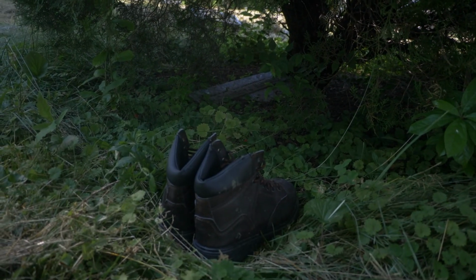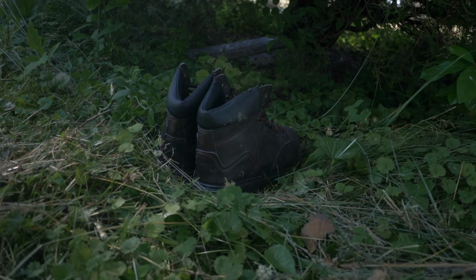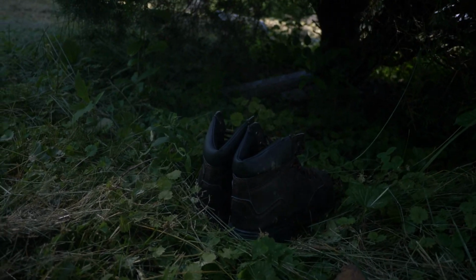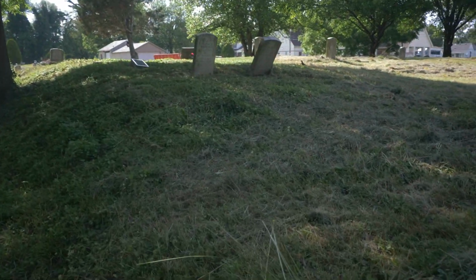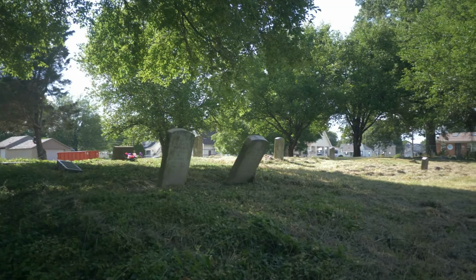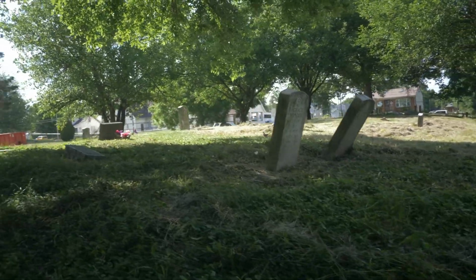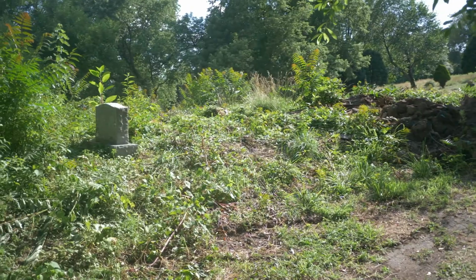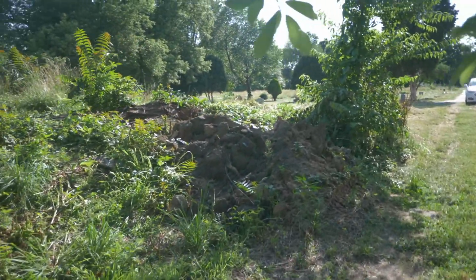There's a grave back here underneath this tree. Somebody left some boots. So you can see right here we're on a hill, and up here you have graves, so that's kind of scary. It looks like somebody's been digging over here.